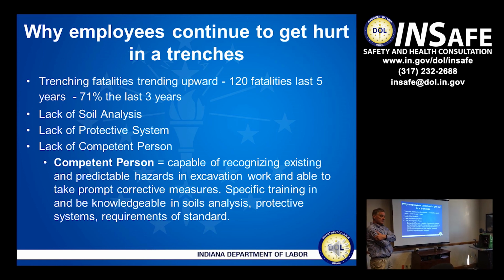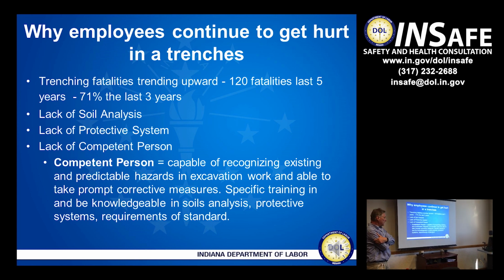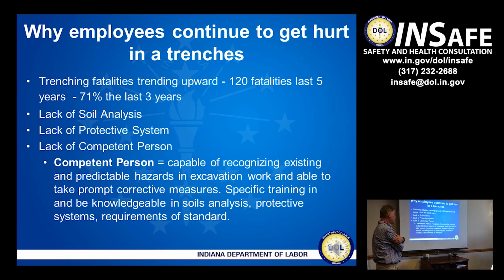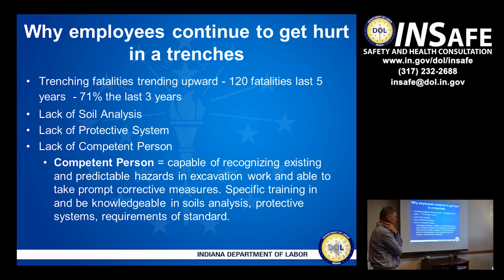Unfortunately, trenching fatalities are trending upward again. During the last 5 years, there were about 120 fatalities, and 71% of those during the last 3 years. So why do people keep getting hurt and killed in trenches? Well, because of these three things right here.